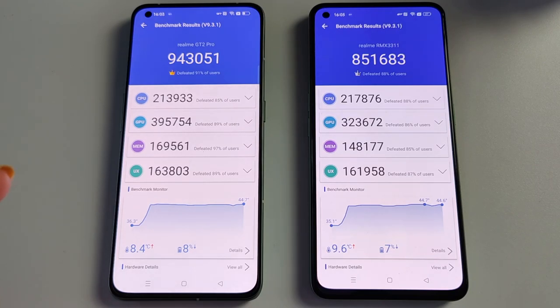We have a fantastic 943,000 Antutu benchmark score on the Realme GT2 Pro and a very decent and very high score on the Realme GT2. Also, we have 851,683 on the Realme GT2. So the Realme GT2 Pro has scored slightly higher in the Antutu benchmark scores. I mean, both scores are very high and incredible.